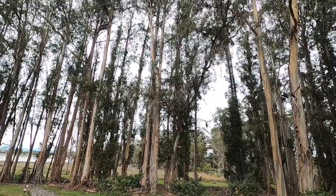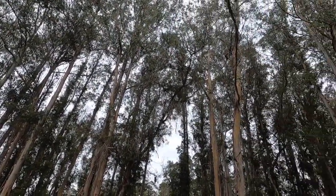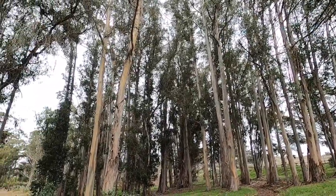So the big trees here, you probably recognize these, right? These are the ones the koala bears could live in. This would be the start of our Koalifornia.